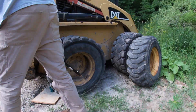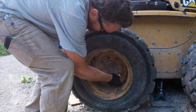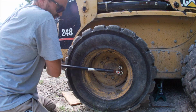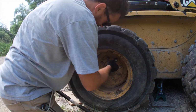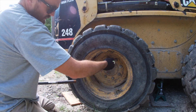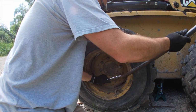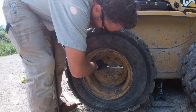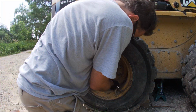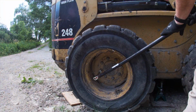So my dad used to farm in Iowa in the 80s, and he has still left from that era a bunch of old tools. He brought up a corded impact driver for me with deep well sockets. So I'm able to now, instead of having to do it this way, I can do it a lot easier. So thanks, Dad, for that.